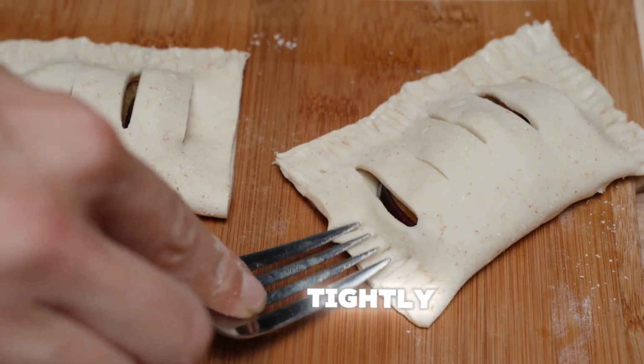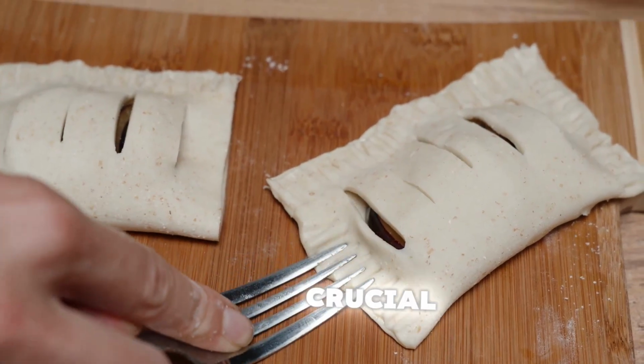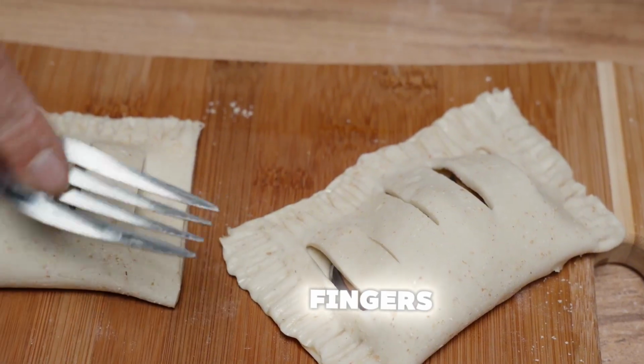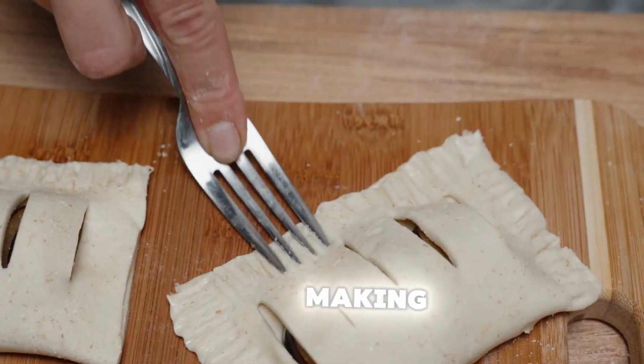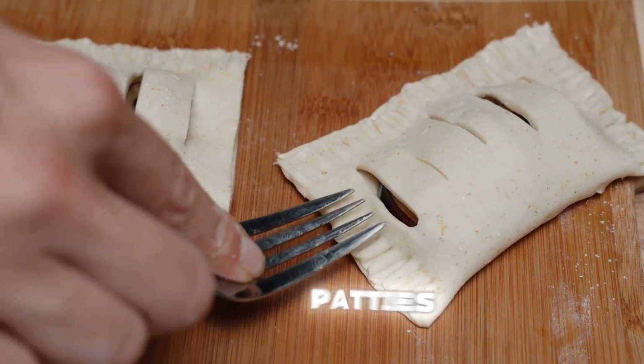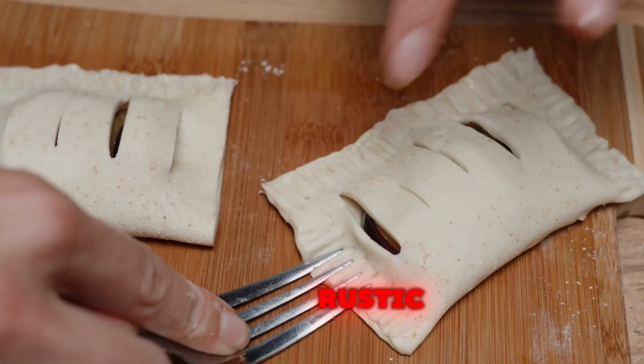Crimp the edges tightly to seal in the filling. This is crucial to prevent the filling from leaking out during cooking. You can use your fingers to pinch the edges together, making sure there are no gaps. This step also adds a decorative touch to your patties, giving them a homemade, rustic look.